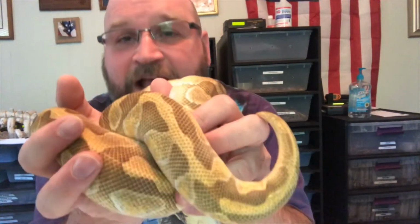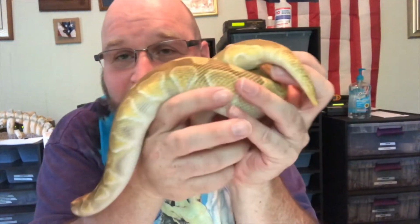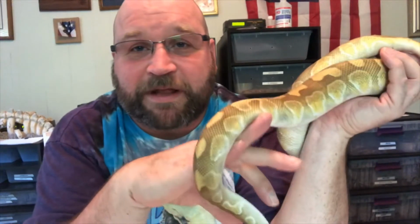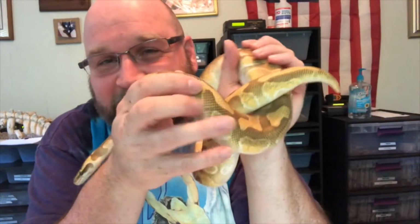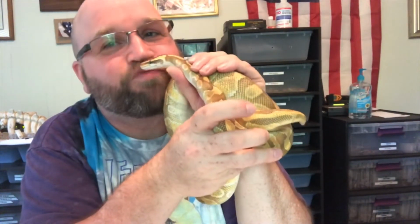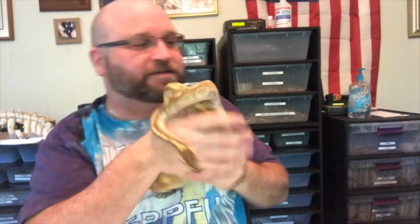And beautiful guy, beautiful colors, and just a wonderful combination of morphs. And I asked Daniel if that guy was still available because I really wanted him, and he said, well, I'm thinking about keeping him. And I said, I want him. And so he let me have him, and I'm glad he did. And Kronos, and yeah, I even kiss my boy snakes, guys.